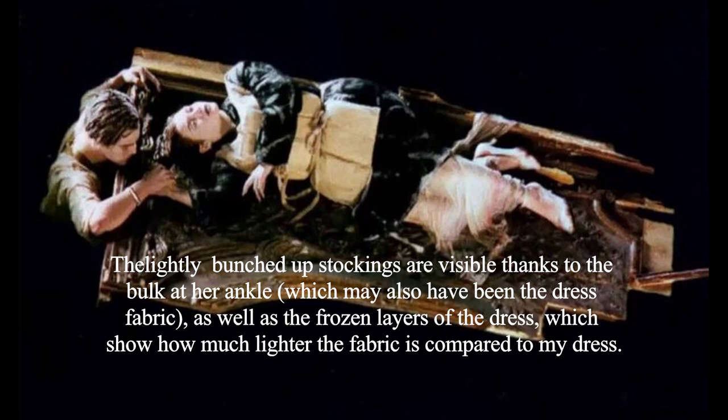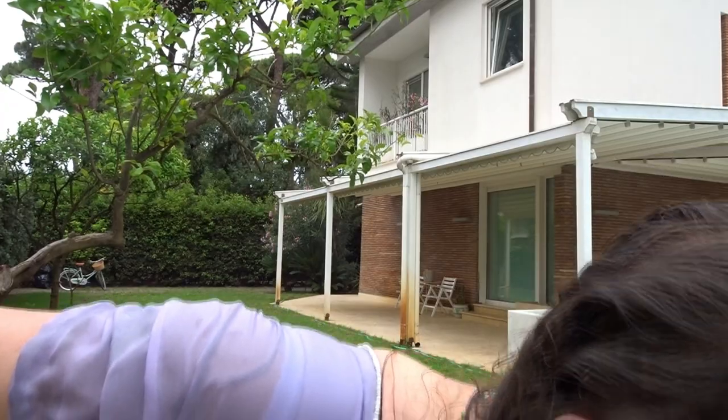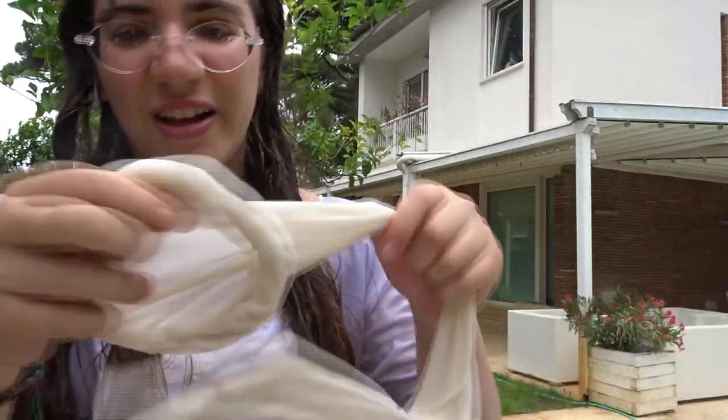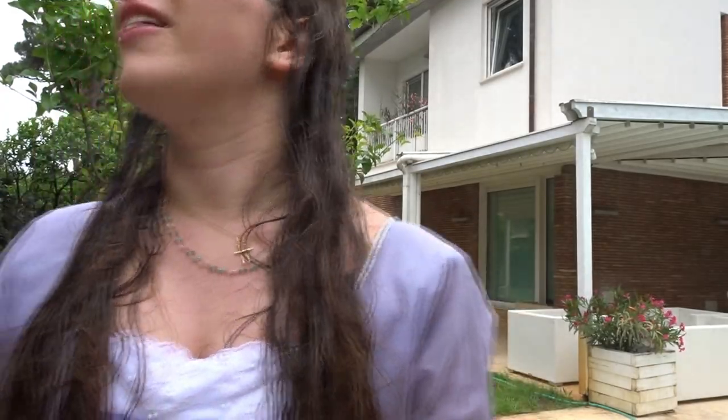And also, Rose's stockings in the ending scene, in the door scene where she's laying belly up on the door, her stockings are all rolled up. Mine did not roll up, mine stayed on. Of course she would have been in the water for longer than me, but oh my god, I do not recommend this. Do not do this.